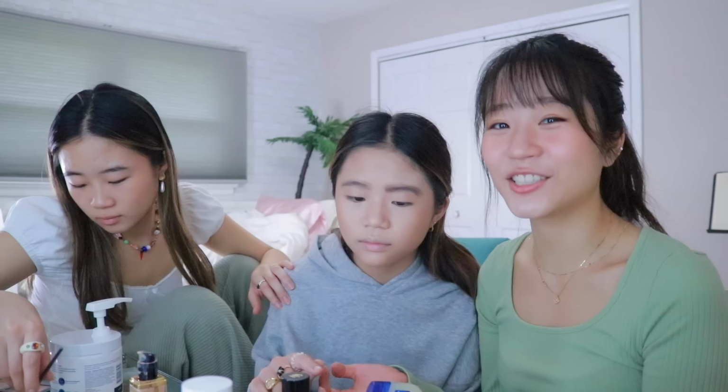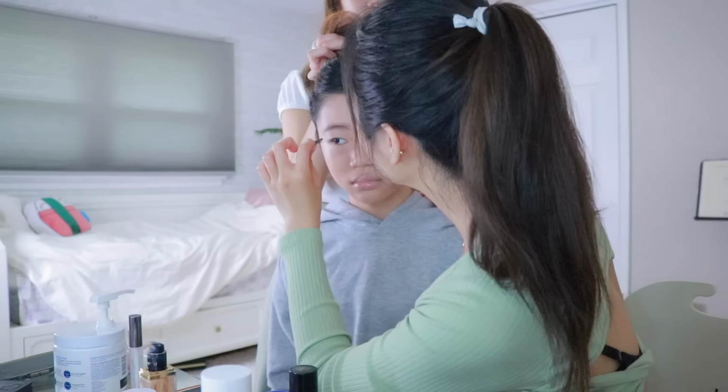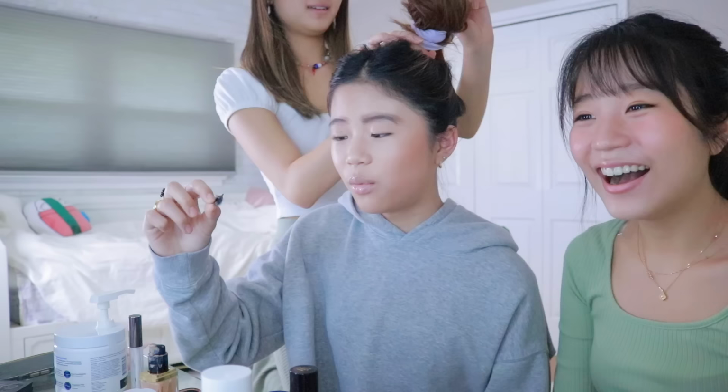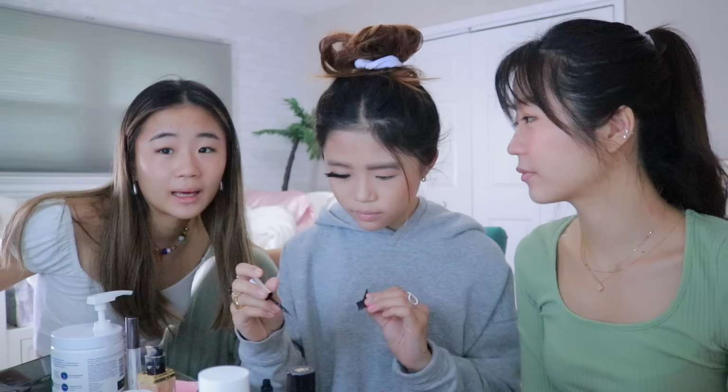Yes! Chav girl! Wait. That was really creepy. Emily is literally meant for this role. Close your eyes. What the heck? What the actual heck? There she goes, the wild Chav girl. Why am I doing this? Emily's pretty crusty to begin with, so that's really good.